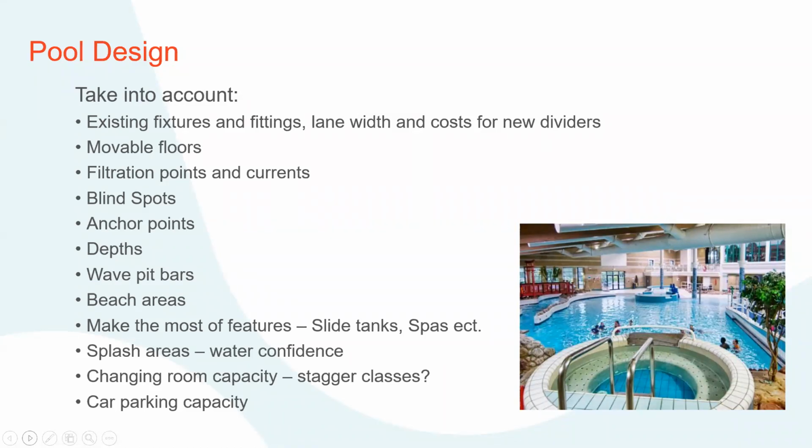Look at making the most of your features. Slide tanks and spas are particularly good for using for things like adult and child lessons. There's Discovery Ducklings and Duckling Awards. You might have a fewer number of children in that particular lesson, but it's great if it's warmer water.